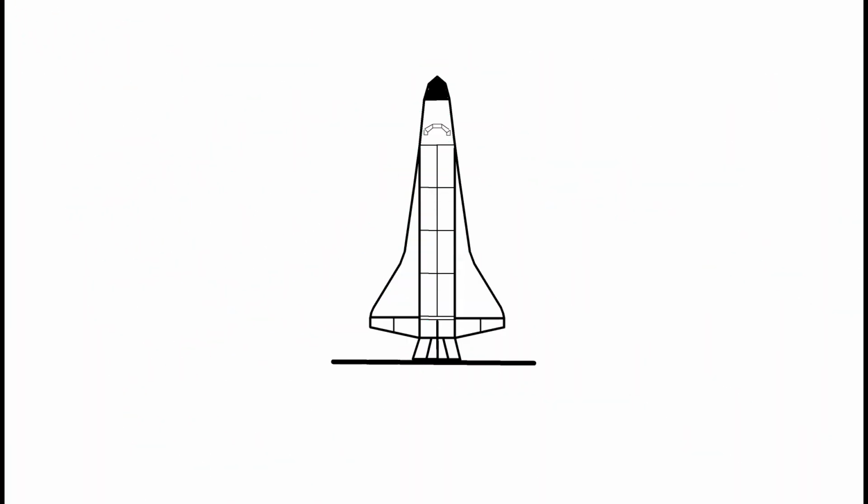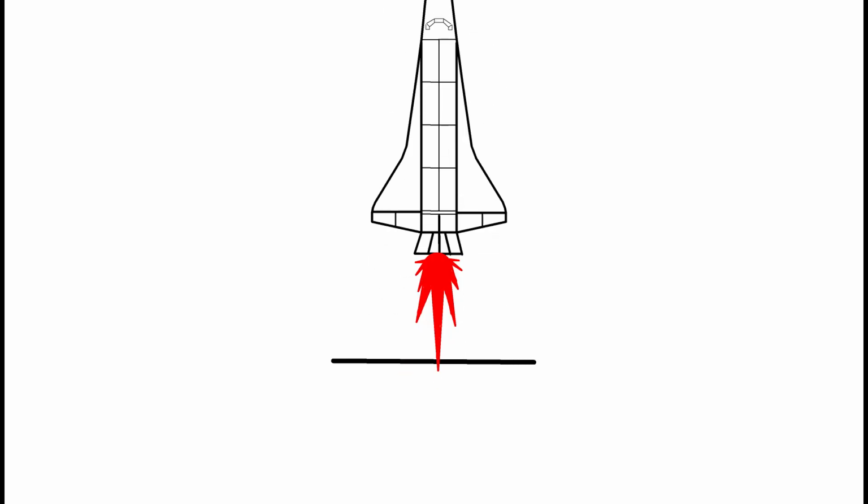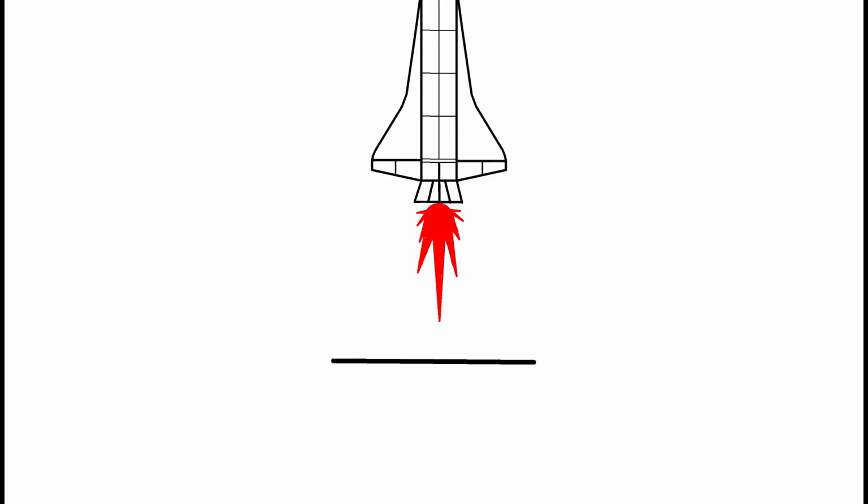When a rocket is preparing to launch, it is at rest, and due to the property of inertia, it wants to stay at rest. To accelerate off the ground, the rocket must produce an unbalanced force to overcome inertia. This unbalanced force will be explained later by Newton's third law.